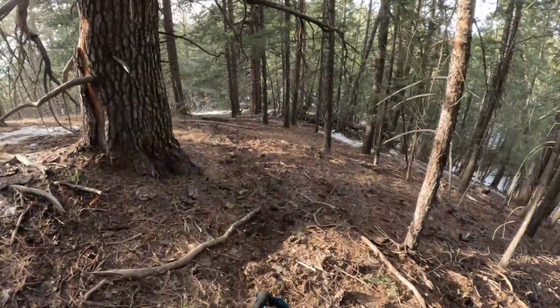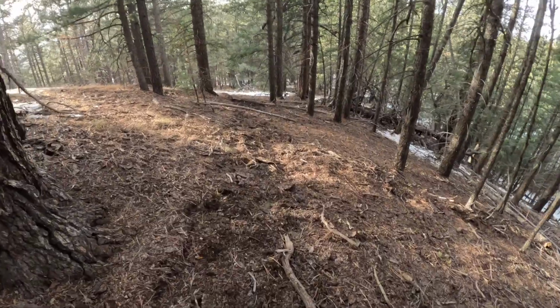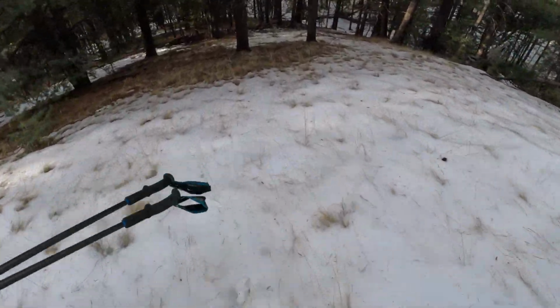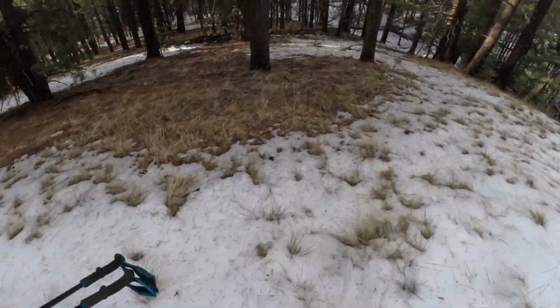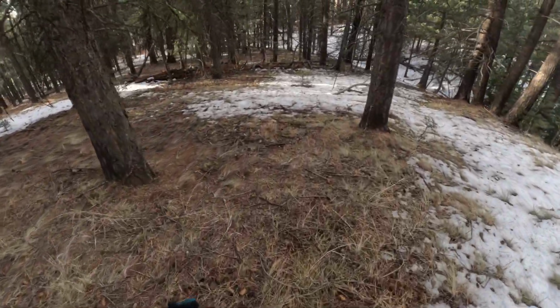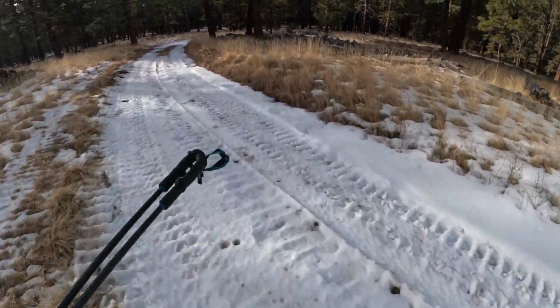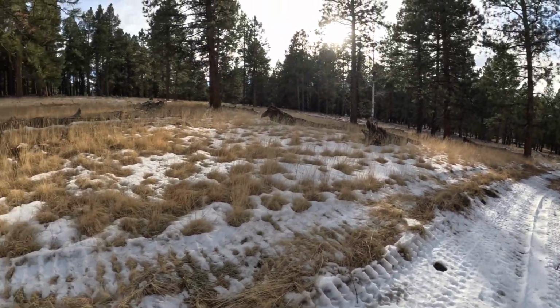Some kind of animal went through here. All sorts of tracks. Whew, one last big snow drift here. Whoa. Okay. Man, I think I just made it down that entire descent in like 3 minutes. It's so much faster going down. Oh, here we are, back on the trail.